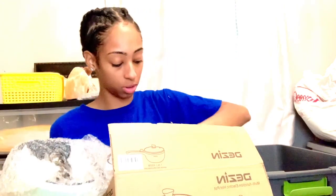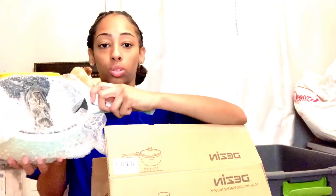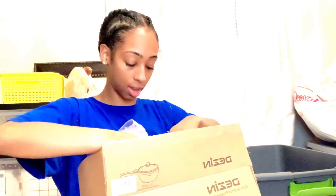Thing, and it came with a little spatula, and you can just twist it and that adjusts the temperature. But like I said, I know appliances aren't allowed right now, so we're gonna see how that goes.